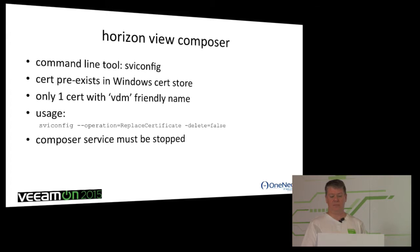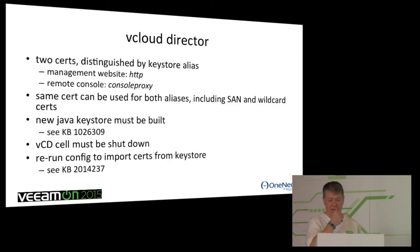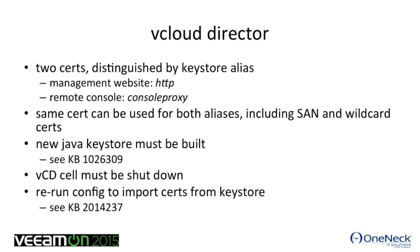Composer's got a little more work to it. It can use the certificate store inside of Windows to kind of be the source, but there are more tools that you have to use to actually pull it down. It does not have that automatic capability of when you start the service, it automatically pulls it in. You have to go through and use this SVI config command. But on the grand scheme of things, it's actually a pretty easy way to take care of changing out that certificate. vCloud Director, sunset, but it's also one of these pretty easy ones that as long as you build the Java key store, you can very quickly get that certificate changed out.